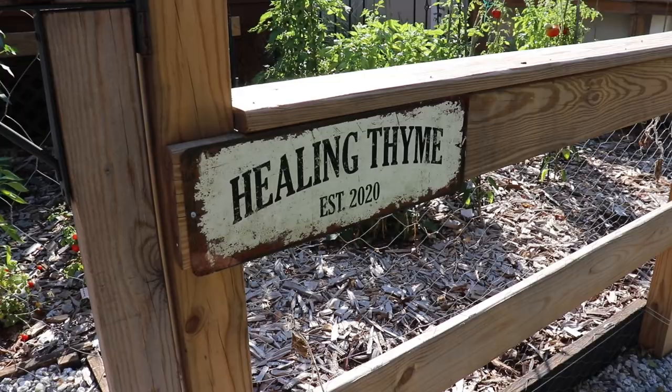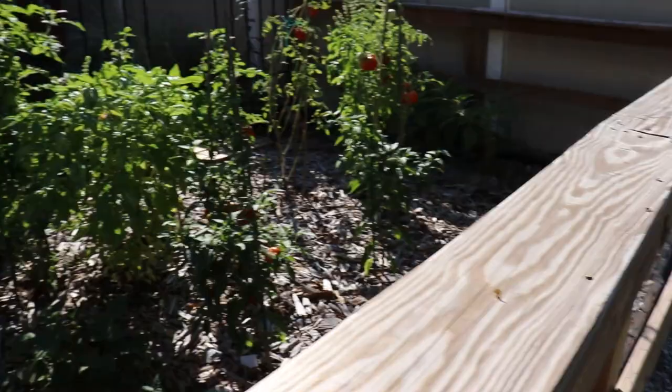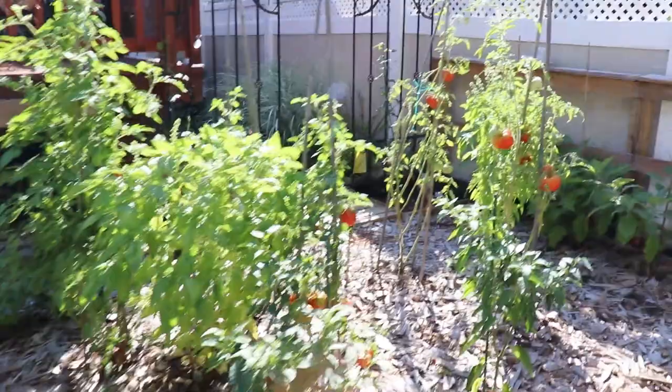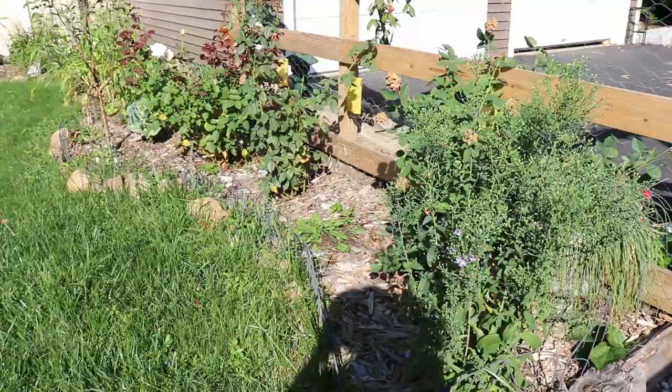This is my vegetable garden, which I started 2 years ago. Built the whole fencing here. I'm gonna give you a tour in a second with the secret garden in the back, and then this is the yard. And things have been progressing very well. I do need to work on the roses. I haven't been in the yard in over a week. I've been very busy. So here we go.